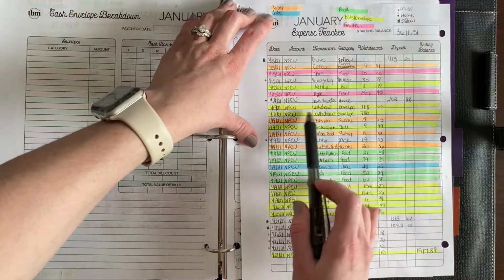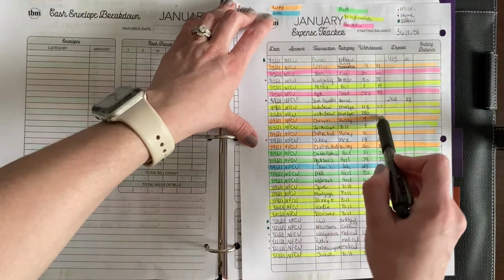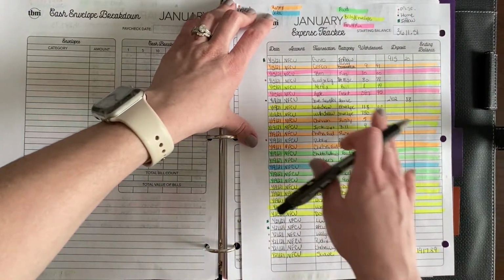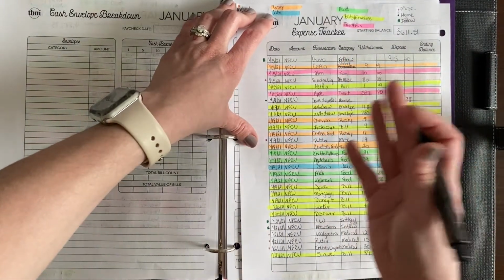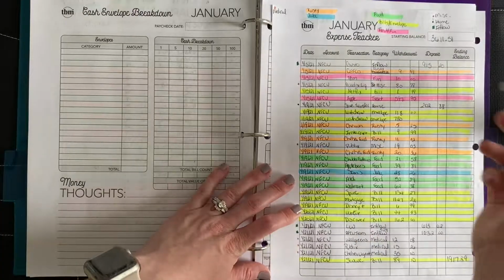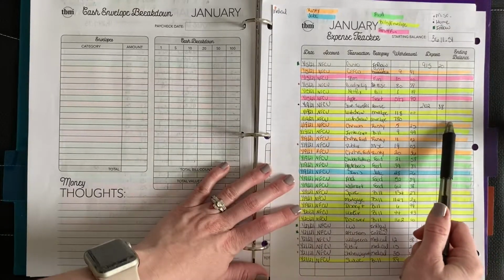And I want to address, I track the cash spending within the cash envelopes, but I don't track it here. And the reason for that is that my husband also carries cash, and it would throw the whole thing off because he's not going to track his cash spending. He just, when it goes, it goes. He's not going to tell me where it went or where it didn't go. So I don't track my cash spending here. I just consider it spent once it's withdrawn from the account.